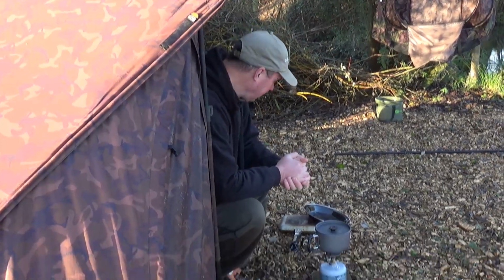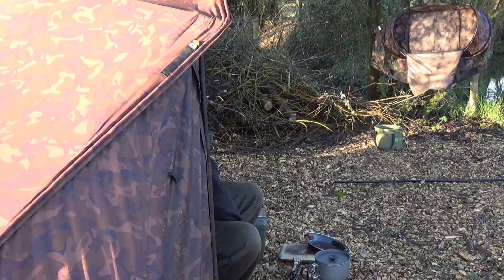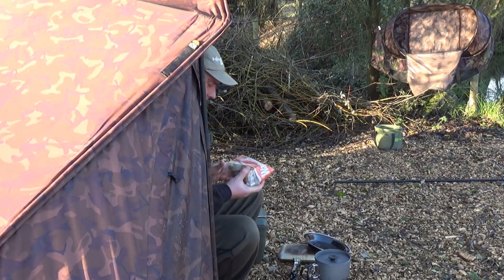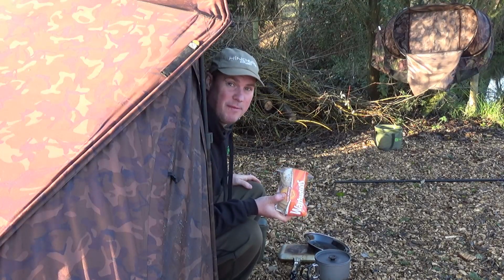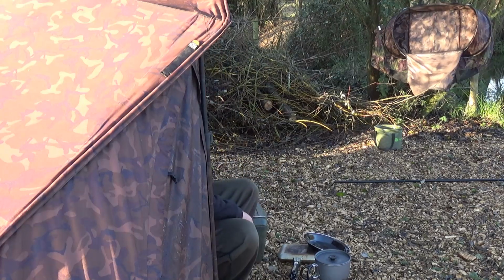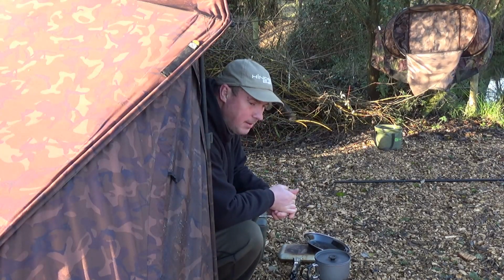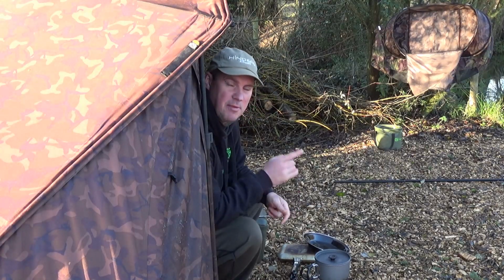You've had breakfast? Yeah, I had a bit of crumpet for breakfast. Oh, there's nothing better than a bit of crumpet for breakfast. Apart from a bacon sandwich. I like three bits of crumpet for breakfast. Cheese and Marmite's quite nice on them. Cheese and Marmite sandwiches.